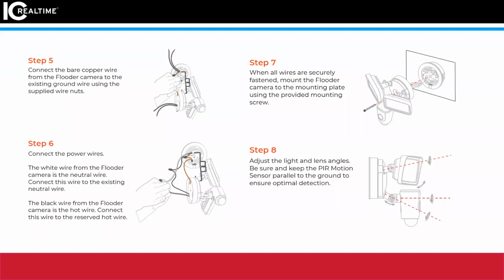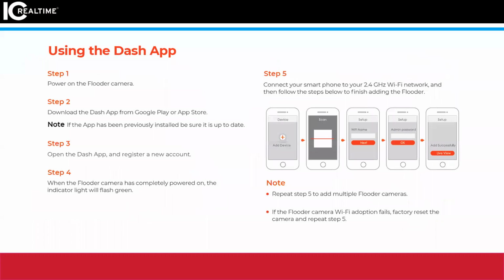Once you've mounted that, again, like I mentioned, you have your articulating arms, and you can then position those as need be, including not only the floodlights, but the camera itself. Once you've done that, it's going to be the same process that we discussed here with the Dash app. You're going to scan that QR code. You're going to add that device. You're then going to tie into your Wi-Fi. Once you've done that, your setup is complete. Again, you may need to make some configuration settings to your field of view on the actual floodlight when it comes to your PIR detection, so you minimize false positives.